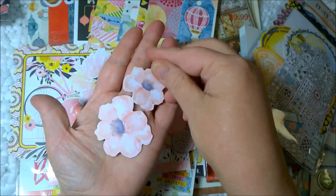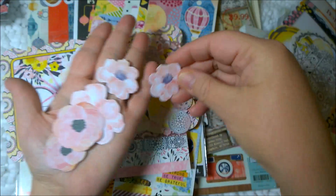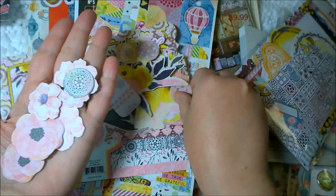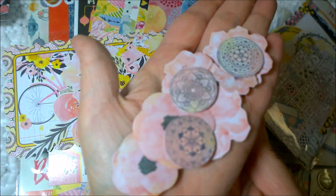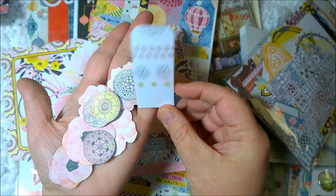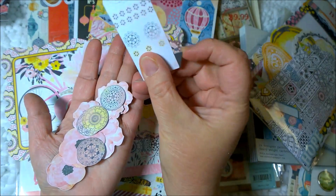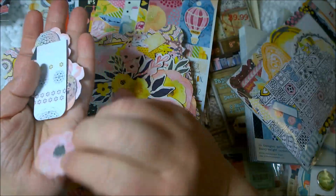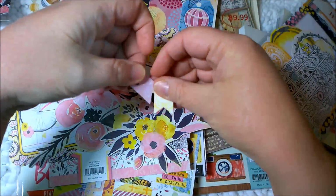Lots of different flowers. So much to do. And these are like little mandalas, discs. And look at that. This is so interesting. Oh, that's different. What is that? What is on this end? I don't know what that is. Now let me set these aside. We can get some more little flags here.